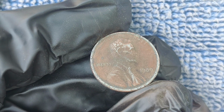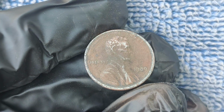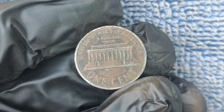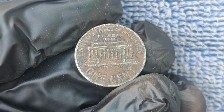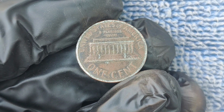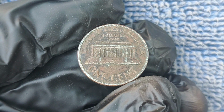And now, you might be wondering, how can I tell if I have one of these rare coins? It's actually pretty simple, but you'll need to keep a sharp eye out. Here's what to look for. Check the year. First, make sure the coin you have is from 1989. It should clearly show 1989 on the obverse, right next to Abraham Lincoln's portrait.